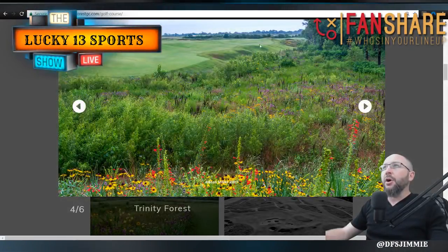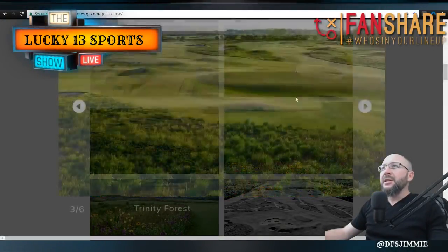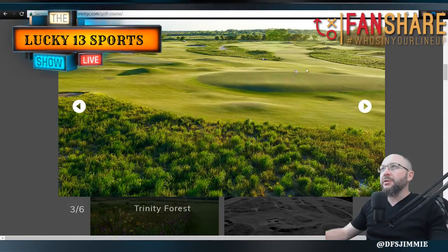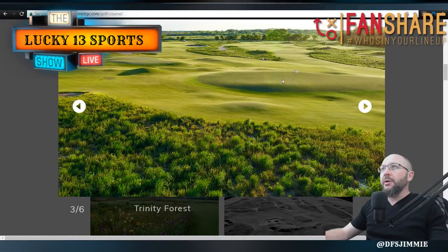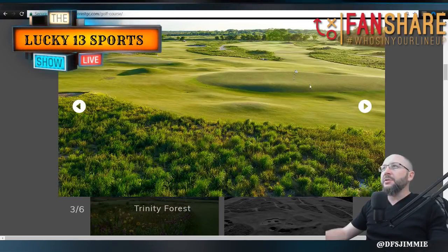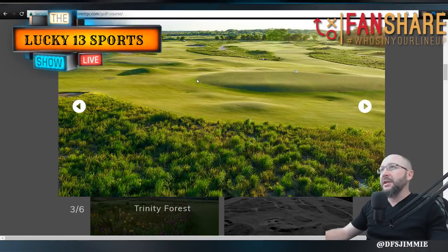You see how almost all the greens, let me go back to that. See how almost all the greens around here look like upside down bowls. Again, very, very European, traditional links-style golf course setup around here. But guys going after a pin, it seems so unassuming because we expect guys to be able to stick these shots, but the tournament has said that they're going to be firming up these greens.